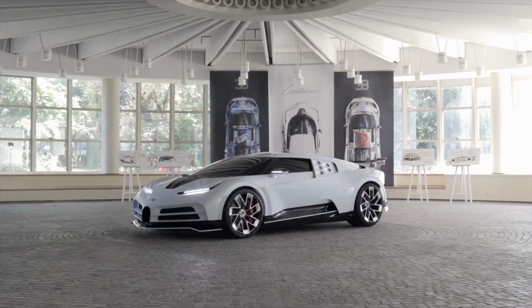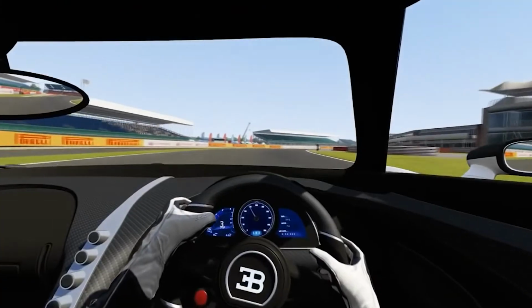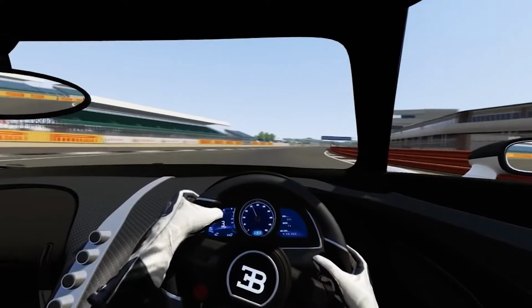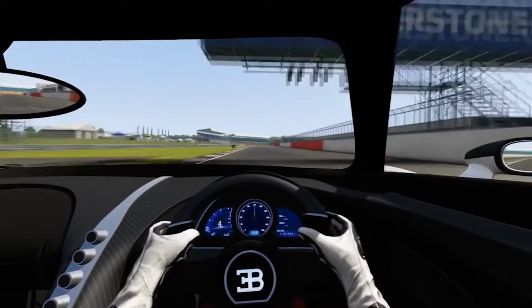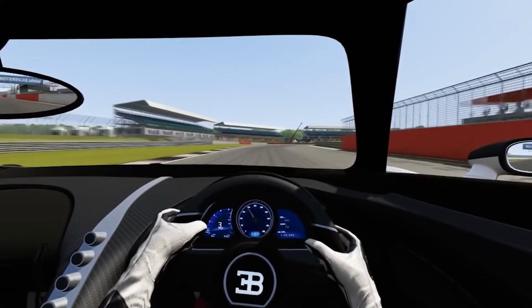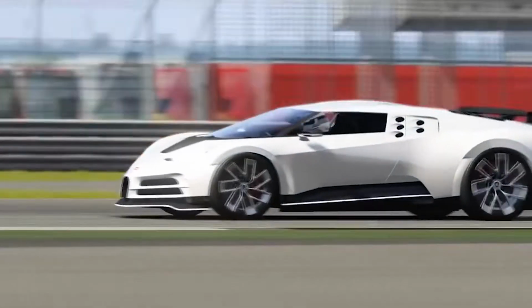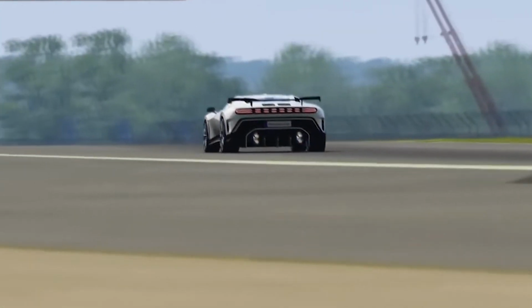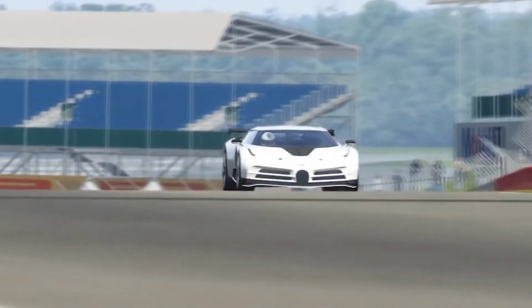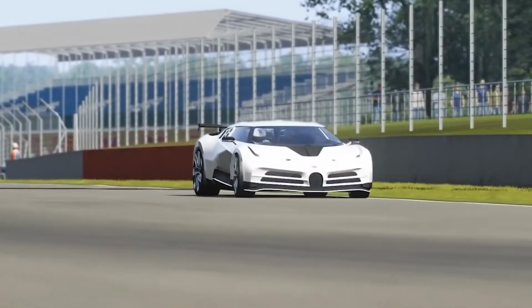At 7,000 RPM, the 8-liter W16 motor provides 1,176 kilowatts, or 1,600 horsepower, with the heat of the power plant regulated by an air intake in the cooling unit. The car accelerates from 0 to 100 kilometers per hour in 2.4 seconds, and from 0 to 200 kilometers per hour in 6.1 seconds, with a maximum of 380 kilometers per hour.